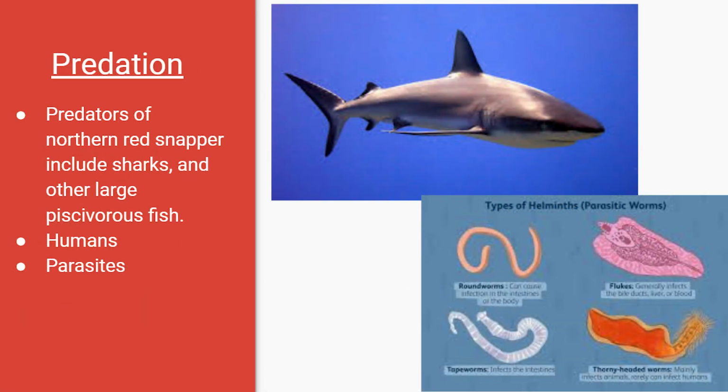Predation. There are many predators of the northern red snapper, and an even wider variety of predators for juveniles. Some predators include sharks, large piscivorous fish, humans, and parasites. Many parasites, like shown on the screen, can include leeches that have been found attached to the gills of the northern red snapper, or helminths. These are parasitic worms which have been found in many northern red snappers, specifically in the state of Veracruz in the southern Gulf of Mexico.